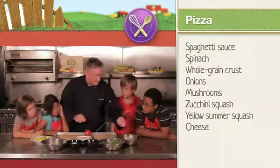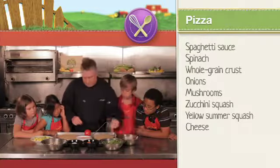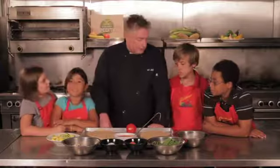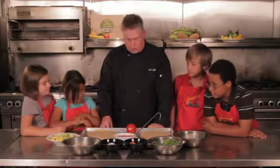And you see how fast I did that? Then I top it off with my favorite cheese. And then we put it in the oven for 12 minutes. It doesn't take long. Are you guys ready to do this? Yeah! All right, chefs, start your engines.